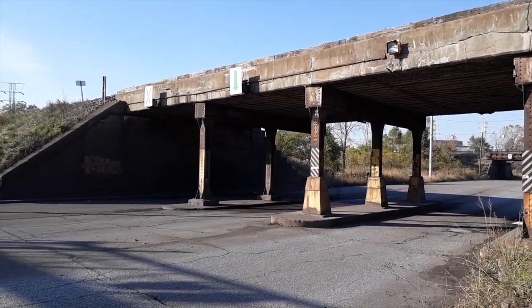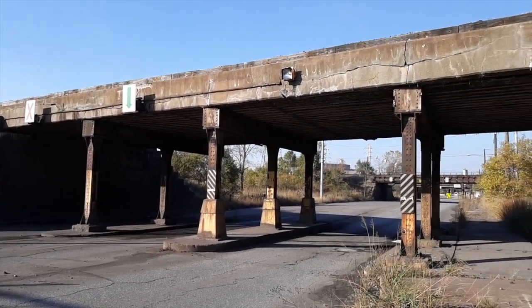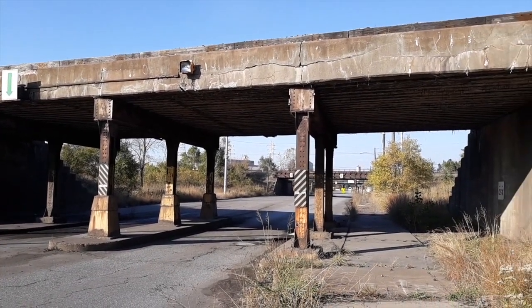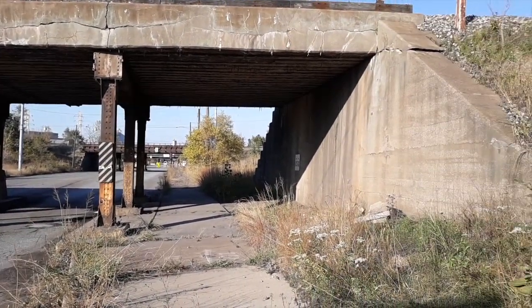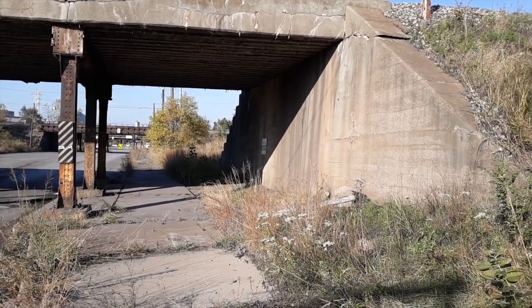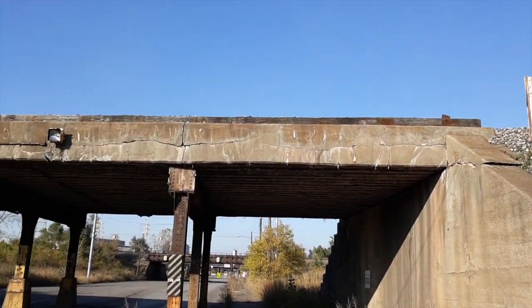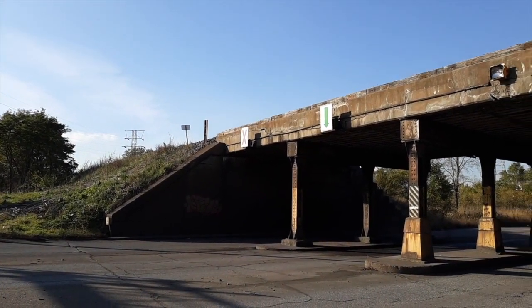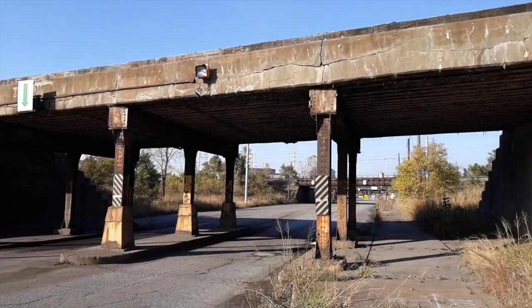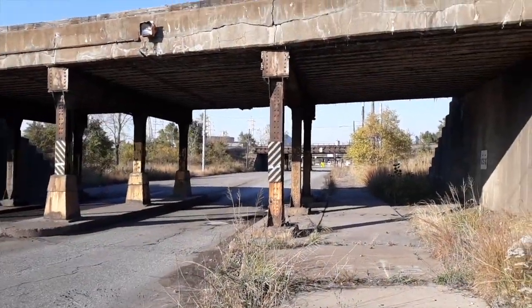This bridge that you see right here is the former Baltimore and Ohio overpass over Virginia Street, which now belongs to CSX. You know because there's a CSX sign under the bridge. That is a mainline track. It's easier to get up there at Gary Union Station, which will be back that way to the west on the other side of the bridge here.